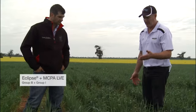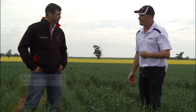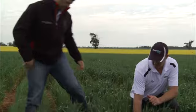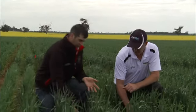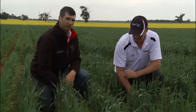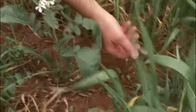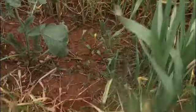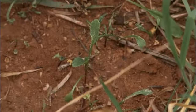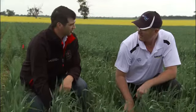We see another traditional type of spraying program here. This is Eclipse at 5 grams and LVE at 500 mL at the mid-tillering stage. So these are the results. Yeah, look, and that's what we're seeing a lot of. There's 1 or 2 plants that have just been unaffected by the spray whatsoever. You can see the residual of the Eclipse working on some of the smaller stuff, but you're probably still seeing only one out of 2 plants being affected, and the other ones coming through. So a big concern for most guys around this area.